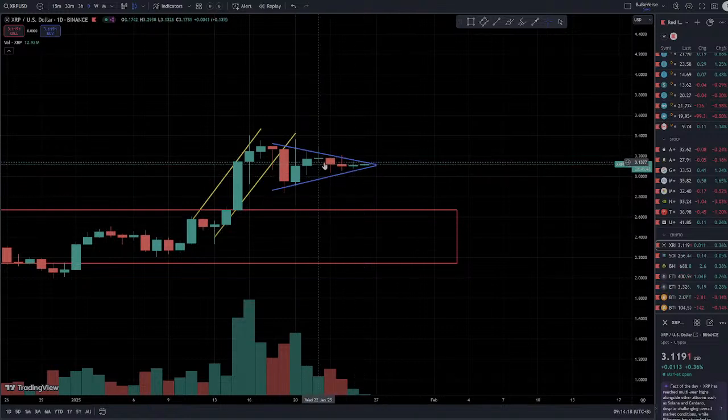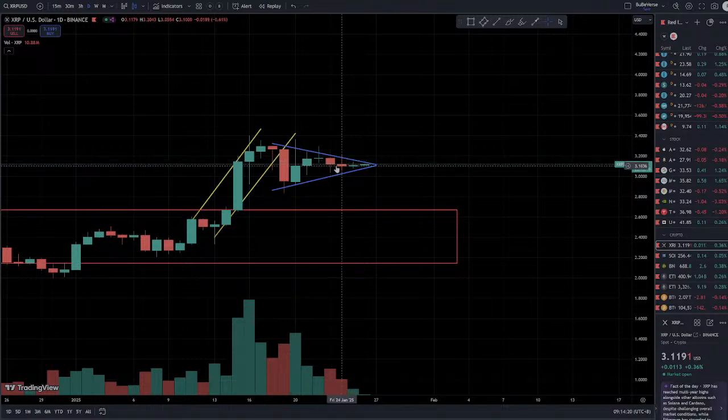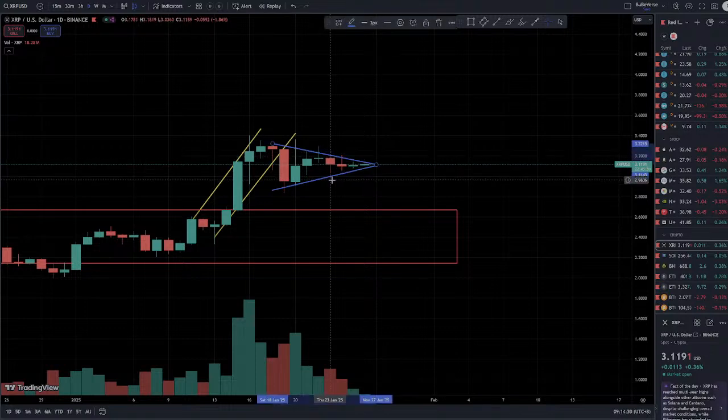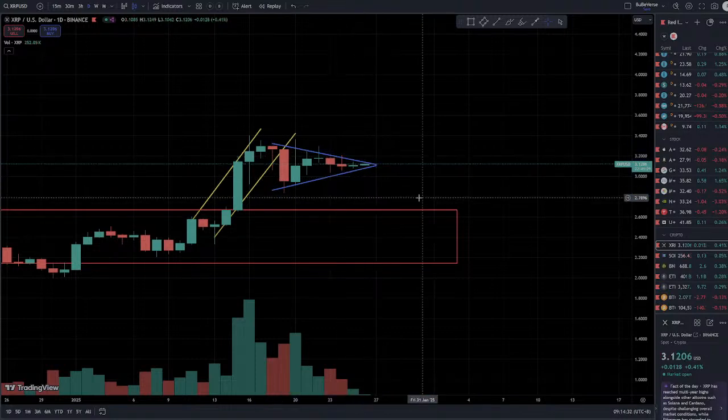we are at a point where the price is working in a very narrow range. To me, this pattern looks like, well, the blue lines are the pennant, so meaning there's no clear direction as to whether the price will go up or down.